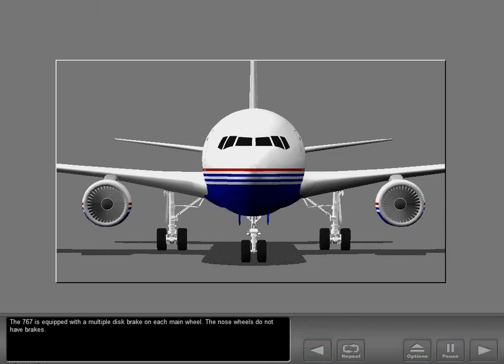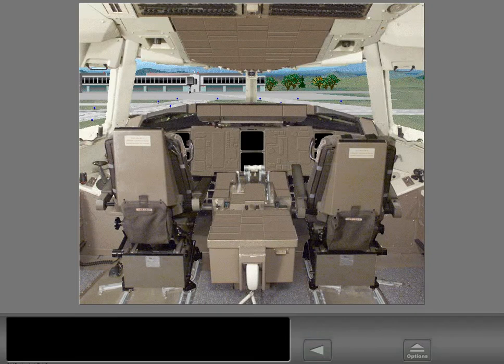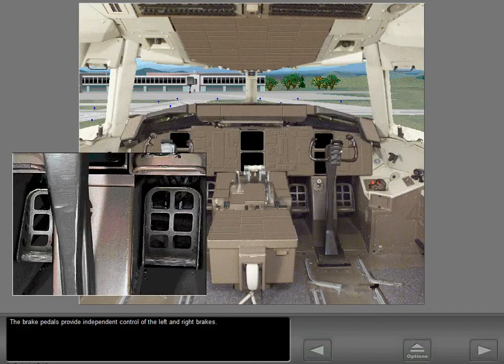The 767 is equipped with a multiple disc brake on each main wheel. The nose wheels do not have brakes. The brake pedals provide independent control of the left and right brakes.